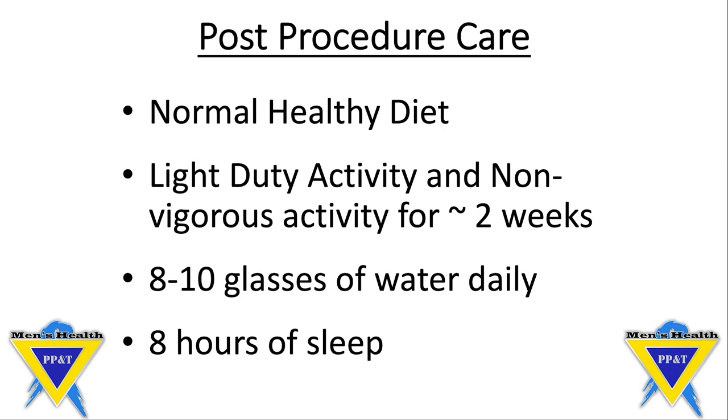Post-procedural care includes a normal healthy diet, light duty activity and non-vigorous activity for approximately 2 weeks, 8 to 10 glasses of water daily, 8 hours of sleep a night, and no alcohol intake for 24 hours.